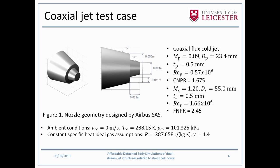The test case on which we tried this process is a coaxial jet test case that was specified in collaboration with our industrial collaborators Airbus, whereby the primary is subsonic and the coaxial is underexpanded.